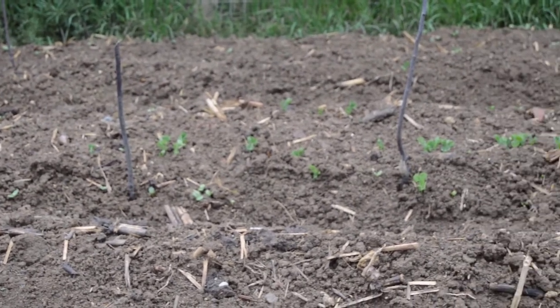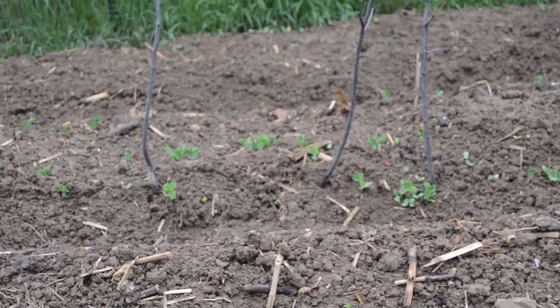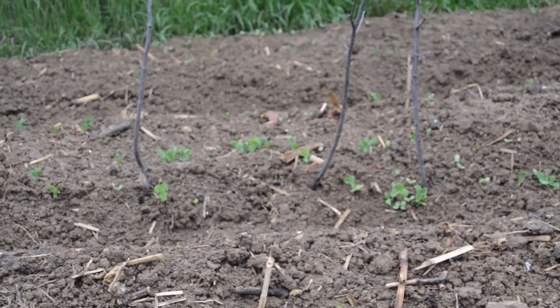And it's not just peas that have germinated, we've also got some of the squash, and at the back we actually have a load of the sunflowers germinated as well.